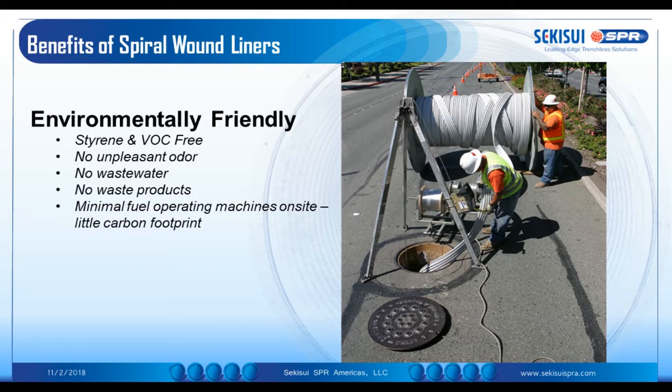Benefits of spiral wound liners. It's an environmentally friendly process and material. It is styrene and VOC free. There are no unpleasant odors, at least not from the installation or of the material. Of course, sewers have their own odors that we can't really do much with.